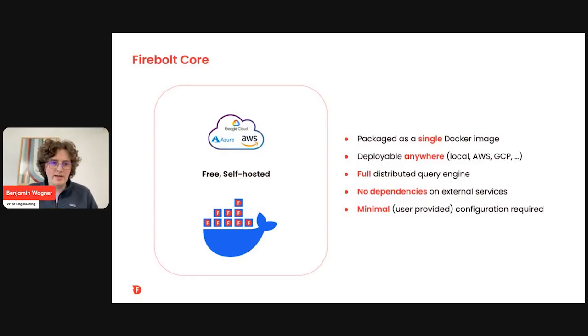We want to make Core incredibly easy to use. This means that there are no dependencies on external services. Core doesn't talk to any Firebolt endpoints, and Core also doesn't require provisioning complex third-party services, for example, for metadata management. All of this is baked into our Core image itself. There's also minimal user-provided configuration required here. So if you spin up a Core cluster, you really just provide the IPs of the other Core endpoints. Everything starts working out of the box, and you can do scale-out query processing.